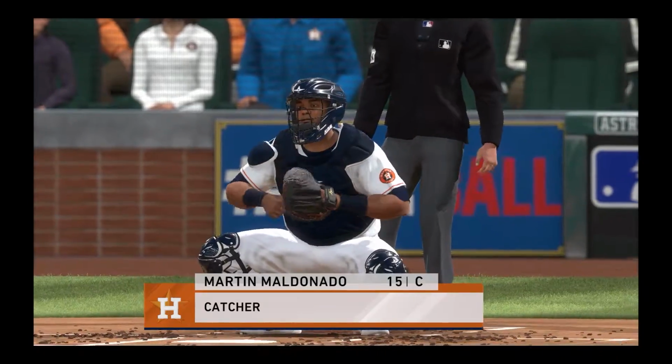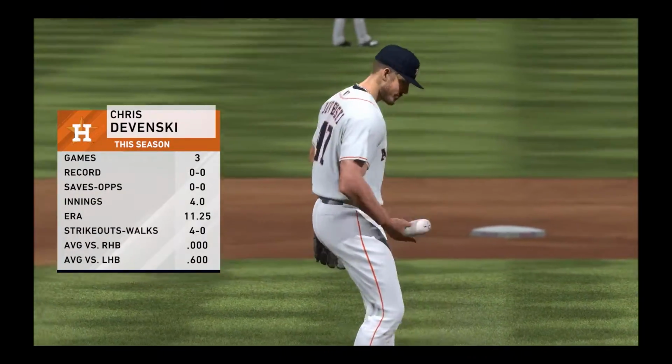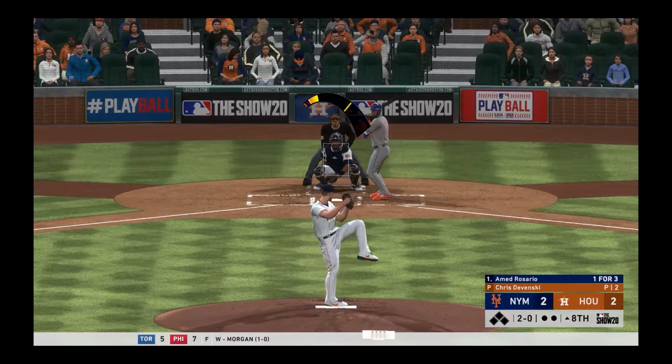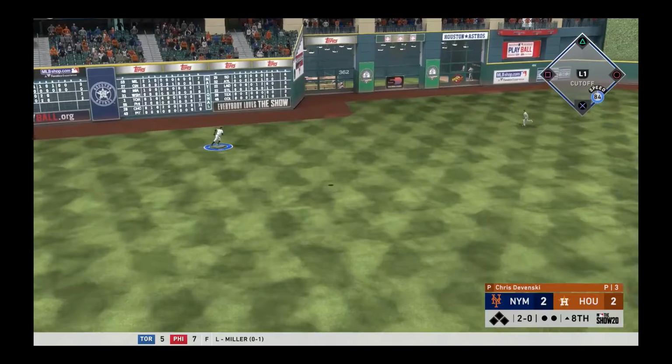Martin Maldonado is going to stay behind the plate. He's going to stay at catcher. And Chris Devenski is going to come into the game. So Verlander's not going to be able to get another win so far. He's 0 for 3 in decisions this year. And Chris Devenski, first batter he faces, Amed Rosario. He gets a good shot. That's a bullet to left center.